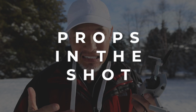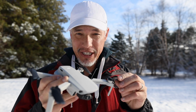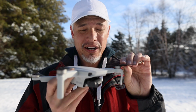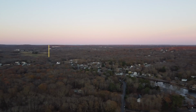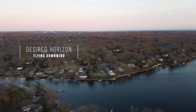The next major flaw, props in the shot. Still, every drone except for the Parrot Anafi and the huge DJI Inspire suffers from this. If you're flying forward and into the wind, the props will inevitably get into the shot, or the drone will automatically adjust the tilt of the camera to frame out the props from the shot. But neither of those are good. If the props get in the shot, it's ruined. If the drone decides to recompose my shot because it doesn't want the props in the shot, guess what? I picked that composition for a reason. I'm a photographer.